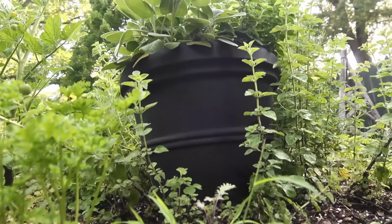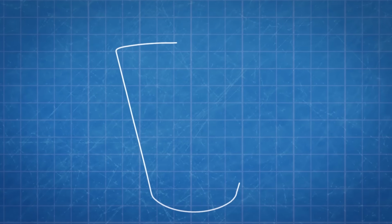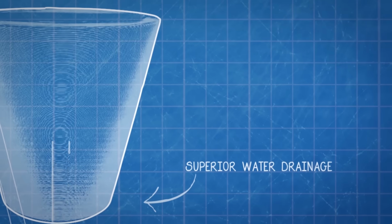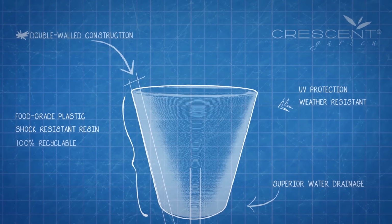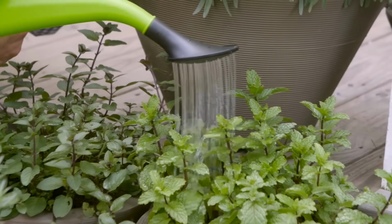Plastic? Won't those fade or deteriorate in the sunlight? Well, these won't. I like to use Crescent Garden rotationally molded planters that are guaranteed up to 10 years. These will resist cracking, and with a double wall design, they make great insulators for your plants in the heat and cold. These planters will also hold water longer than most porous materials, again, saving you time and money.